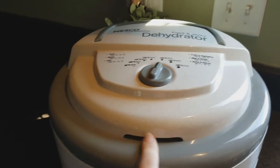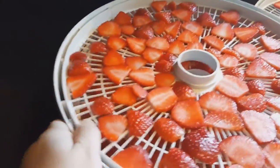I'm going to cut these strawberries up, and then I put them in my dehydrator here. And I set that for strawberries. I set that for 135, and I sliced them thin enough that they are probably done in about 6 hours. And here is a look at all the strawberries. I'm just going to stack them up here.